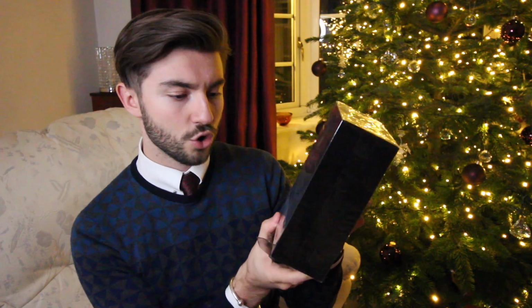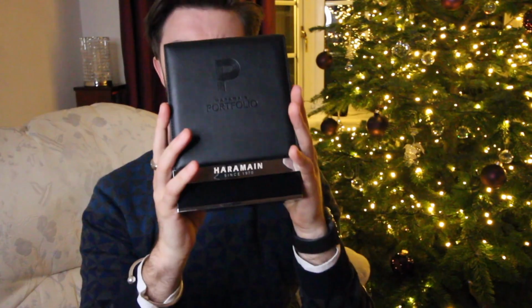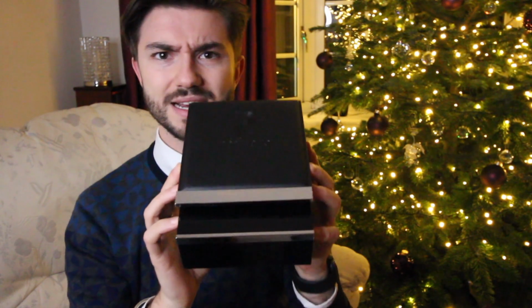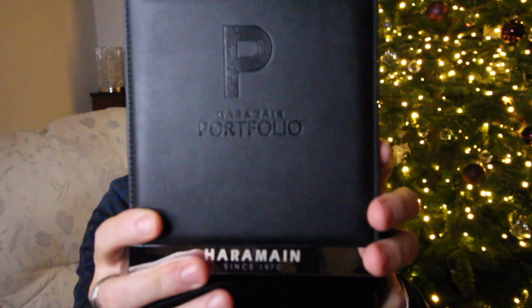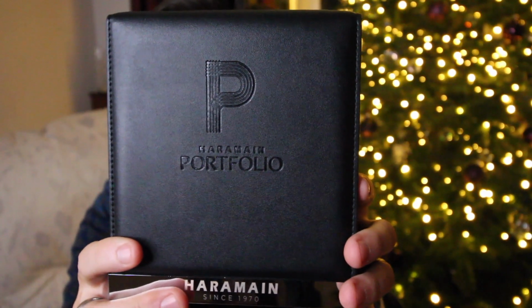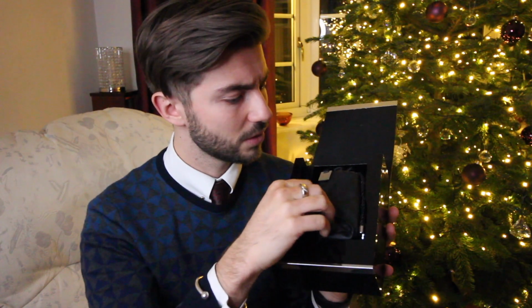We finally got there. Haramain Portfolio Neroli Canvas. I'm already enjoying this a hell of a lot. Right, let's open this up. Ooh, wow. This is really nice. This is a leather case with the portfolio collection embossed on the front. And let's flip this up. Nice, what is this? Ooh, it's like leather. This reminds me a lot of the Killian boxes. This is heavy. Presentation to this is like boss.